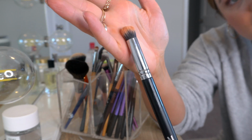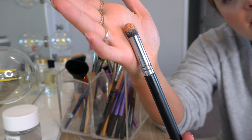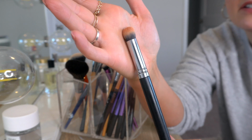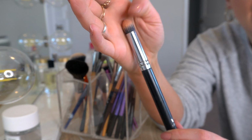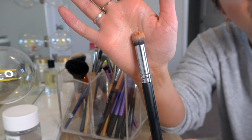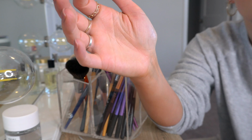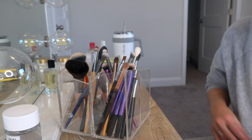Next is this Morphe M173. So I think this is supposed to be for concealer. I've used it in the past for concealer and corrector, but I have my Smashbox blurring concealer brush that's similar to this now that I like more than this one. So that one I'm gonna get rid of.